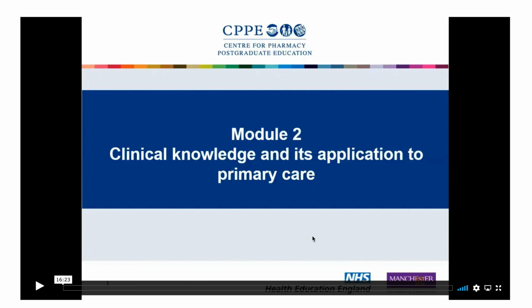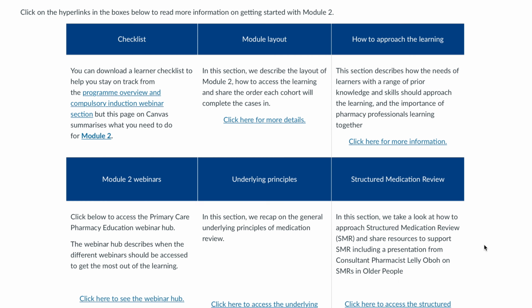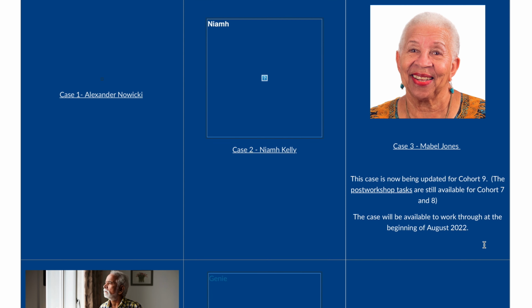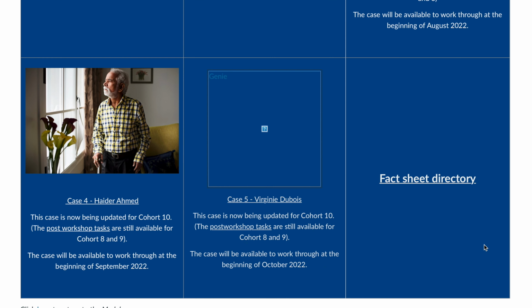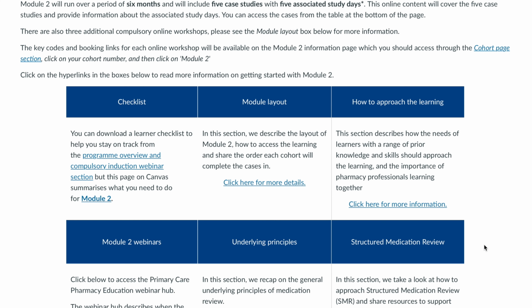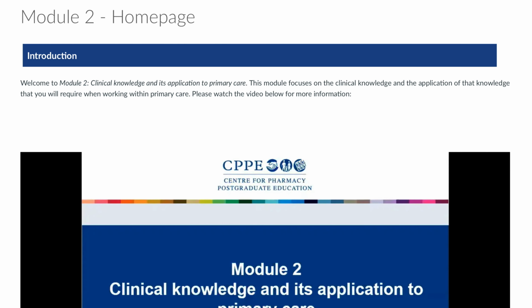Module 2, from what I can ascertain, is more to do with case studies and application of the training we've learned into real life scenarios. So again, it is quite useful because that's what we're facing in the job. We're facing these clinical scenarios, and how do we problem solve? This is what it's all about.